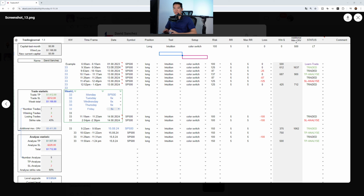My trading student that has no prior experience made $1,100 last week on the demo account. He made $1,412, lost $312. He had 3 winning trades and more losing trades, 4 losing trades as you see here. He saw in total 12 opportunities to trade, and out of those 12 opportunities, he was only trading 7.